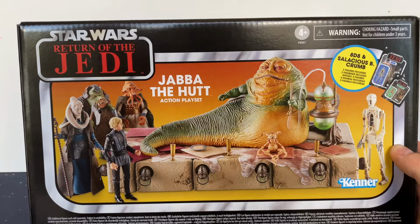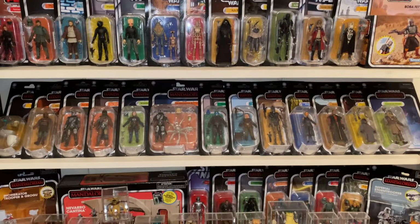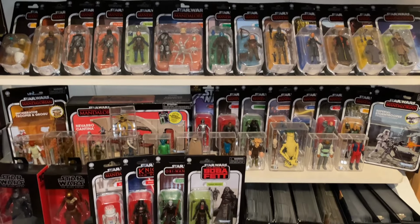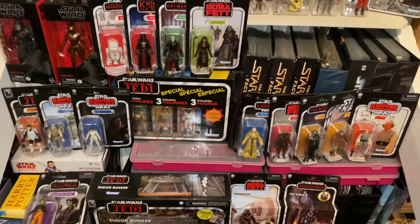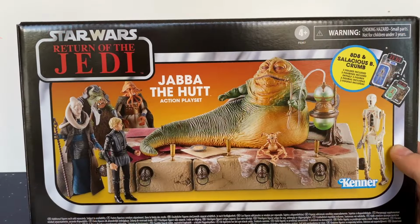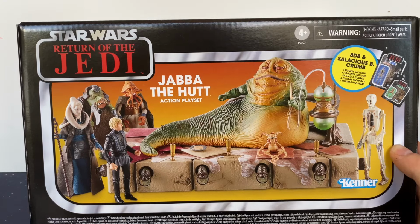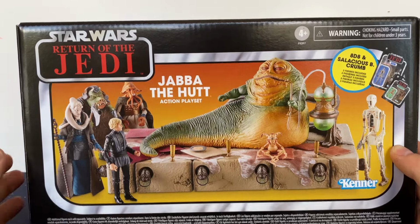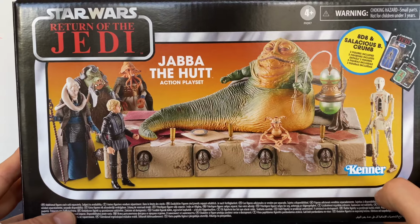Now, I don't normally do any vintage collection videos because I don't open them. I buy the figures, I put them on the shelf, and I have them all displayed as nice as can be. Probably should get cases for them. But I mainly collect the Mandalorian figures, figures that didn't exist first time round. And yeah, but I couldn't resist. And the box alone, as you can see here, is beautiful.